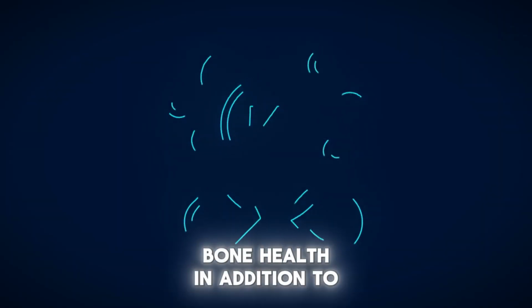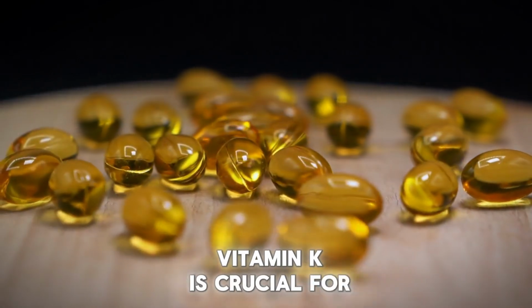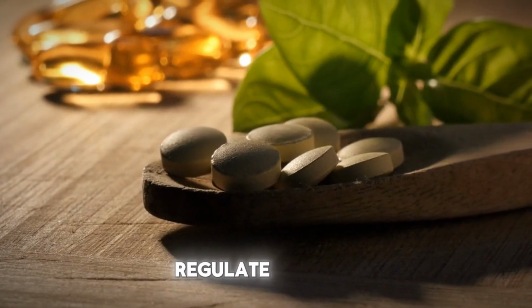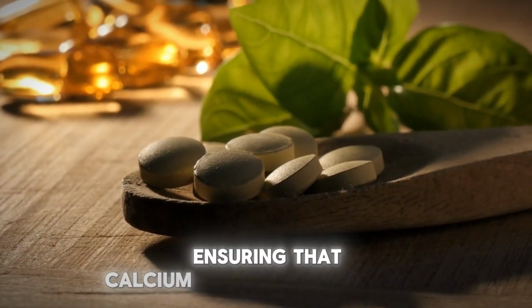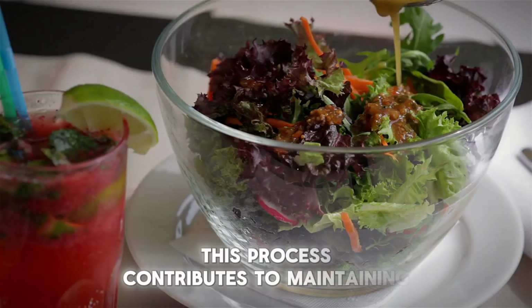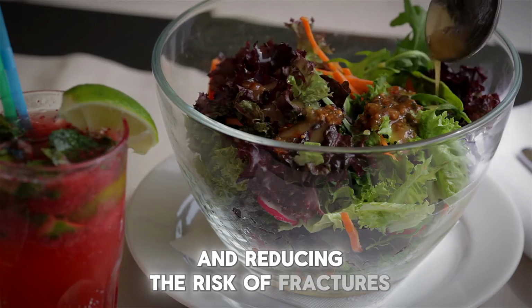Bone health. In addition to its role in clotting, vitamin K is crucial for bone health. It helps in the modification of proteins that regulate calcium, ensuring that calcium is properly deposited in bones and teeth. This process contributes to maintaining bone density and reducing the risk of fractures.